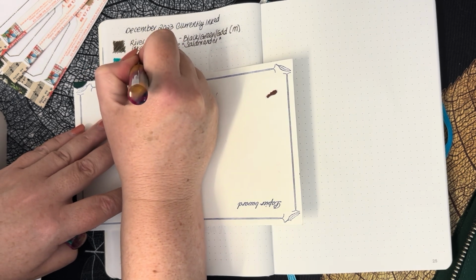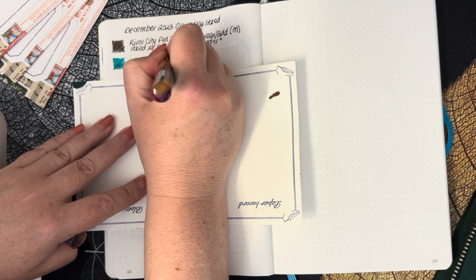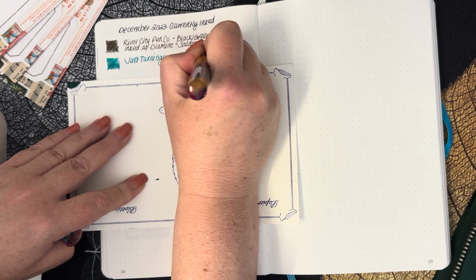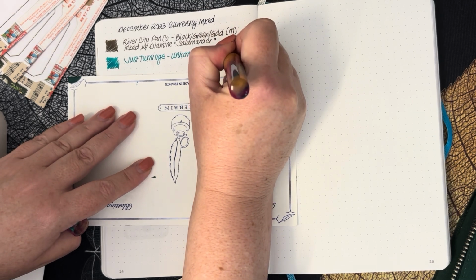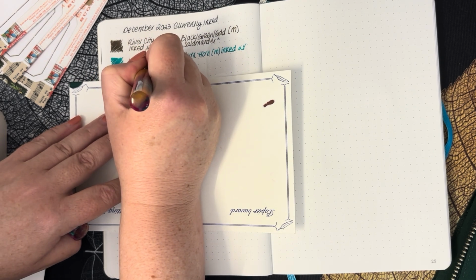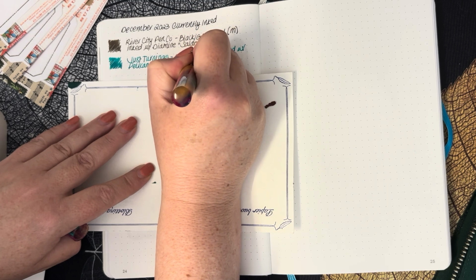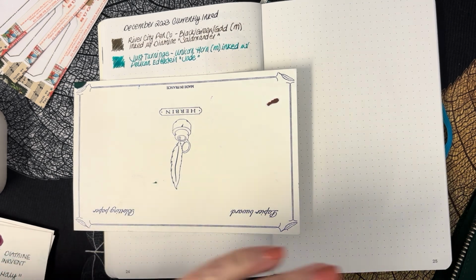So, Just Turnings Unicorn Horn. Medium nib. Inked with Pelican Edelstein Jade. So that's the next one.